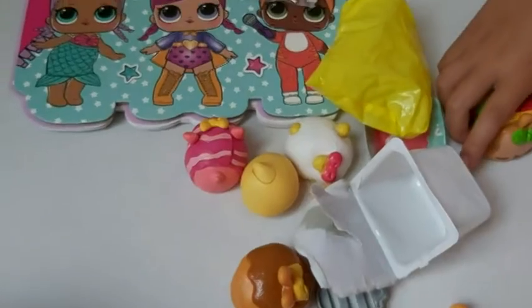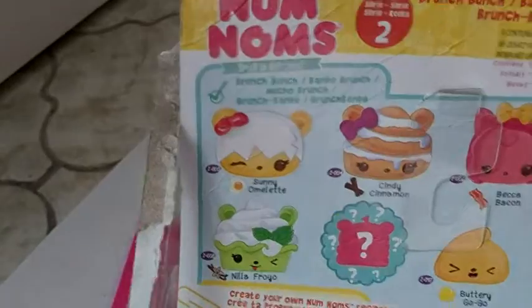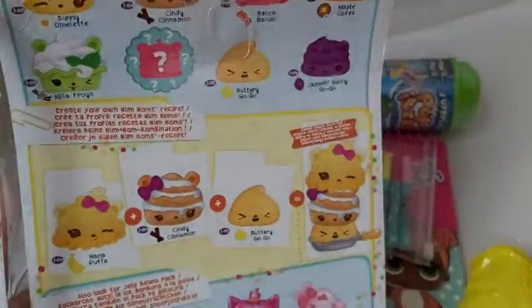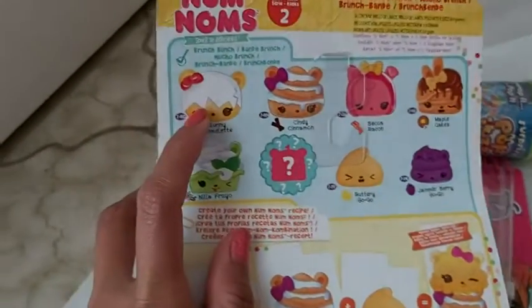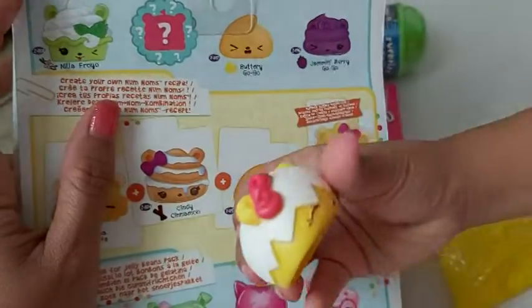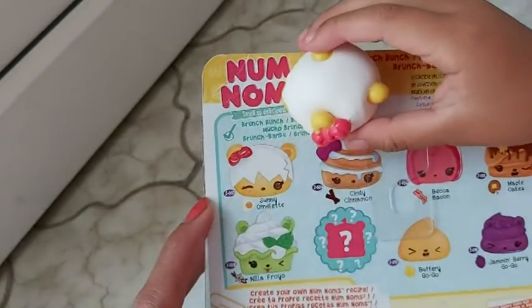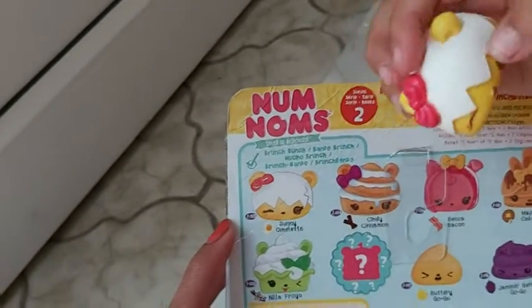We'll find the name. Where are the names? You look for Sunny Omelette. Where is Sunny Omelette? The white one. This one. Sunny Omelette. Show it. Where? Sunny Omelette. Turn around. The eyes.